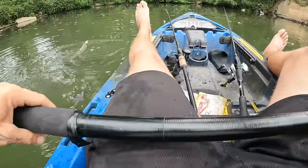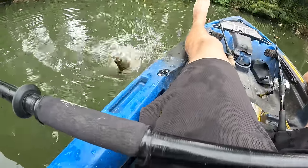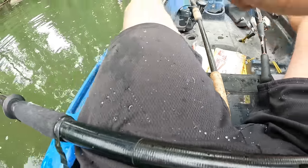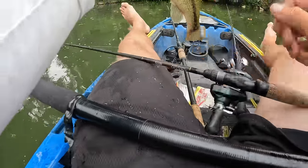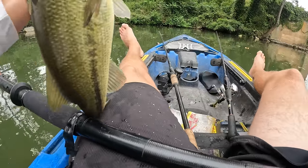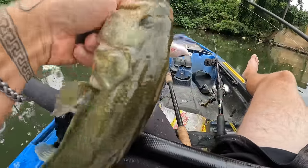Of course, I wasn't recording, but I just threw my little shad over here and caught this nice largemouth. Let's get him in. That right there is a beautiful fish. Look at that thing. Look how he ate that swim bait. Just crushed it.